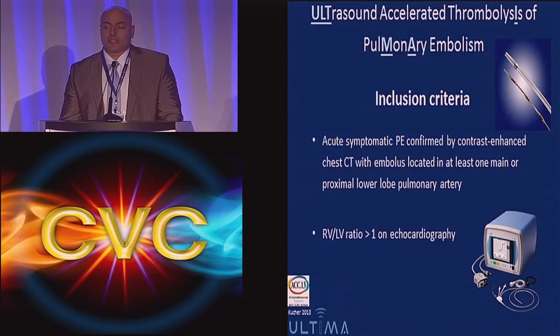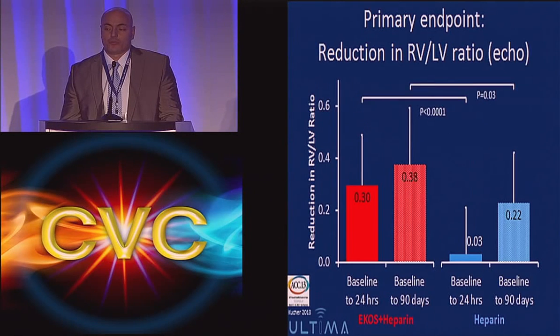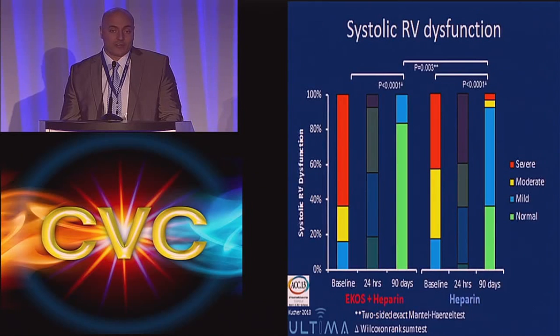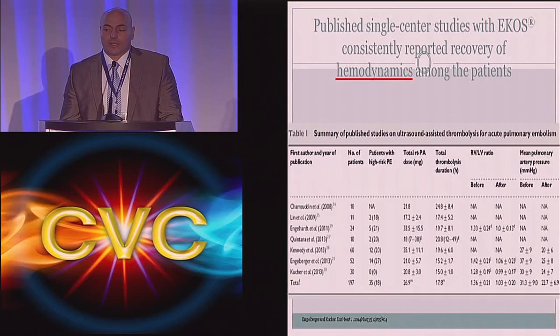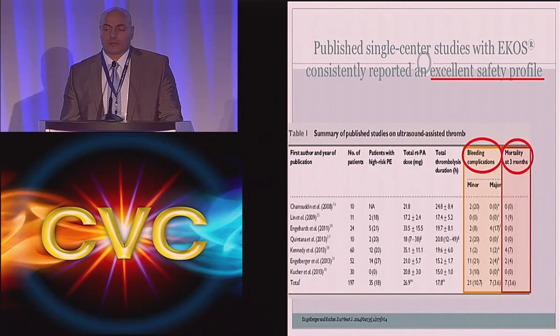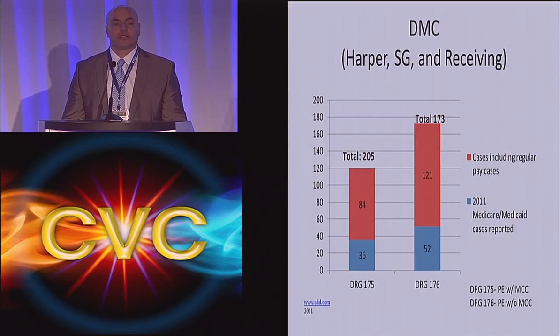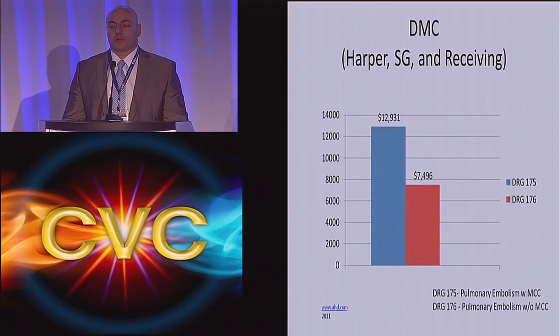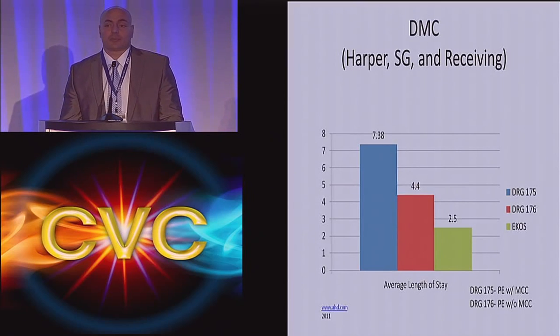It showed consistent results, and the OPTALYSE trial also showed, in asymptomatic patients with submassive PE, very similar results: an improvement in the RV-LV ratio, improvement in the systolic RV dysfunction, and improvement in the cardiac index. And so they got FDA approval, with consistent data even after approval showing an excellent profile and bleeding risk. At our institute, we looked at the data when we used this device and other devices. We took about a couple hundred patients and risk stratified them by their morbidity and mortality, and we found a significant decrease in length of stay in patients where you're aggressively treating the massive and submassive patients that are hemodynamically compromised or are on their way to being hemodynamically compromised.